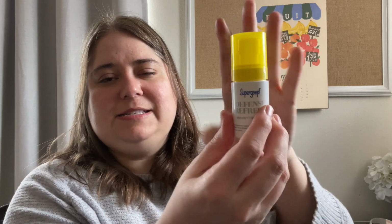We have the Supergoop Unseen Sunscreen. Everyone loves this sunscreen and it's great. It's not my favorite Supergoop sunscreen, but I've just had so many that I was testing that I just wasn't able to use this before the texture changed. Sticking with Supergoop, we have the Defense Refresh Resetting Mist. This has since been reformulated, but I've had this for way too long, so it's time to get rid of it.